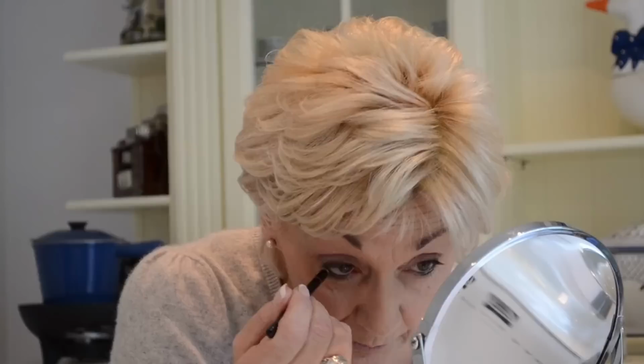Right, back to eyes now. I use a kohl pencil to define the lower lid, and I take that just along the inside edge of my lashes, like so. Not all the way into the corner, just where the main lashes are. And then I'm ready for mascara.